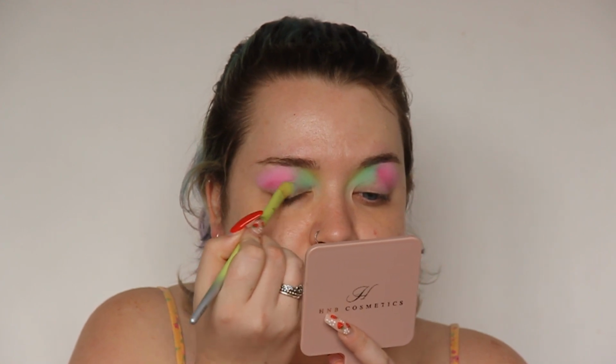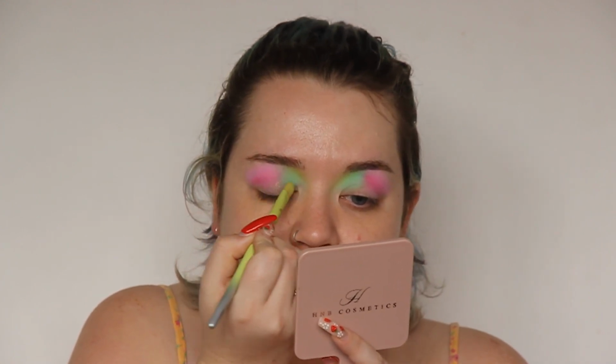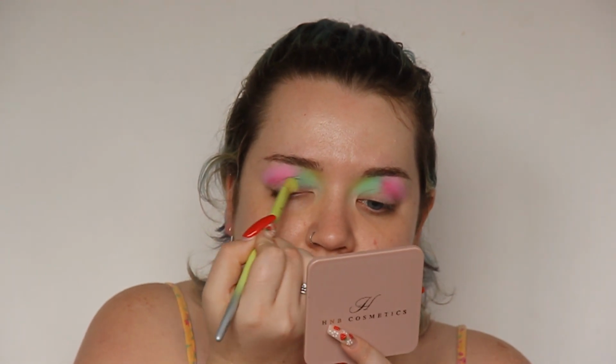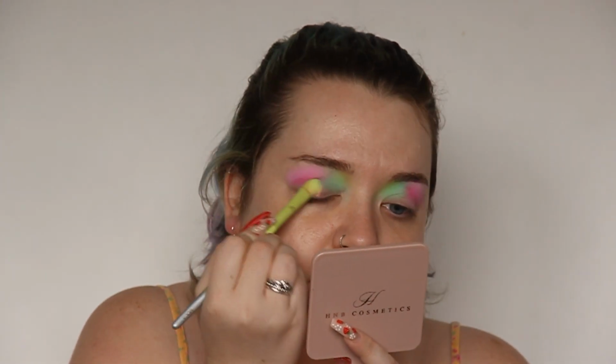So I'm just going to load it up on a Made by Mitchell ME3. Okay, it looks pretty on the brush. That is exactly what I wanted. It's kind of a green with a peachy reflect, and oh, that is pretty. That is really pretty. Okay, maybe I understand the hype.